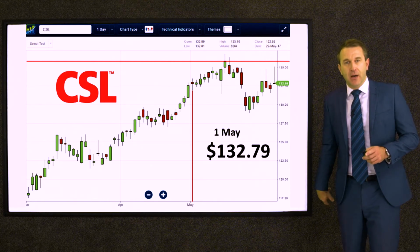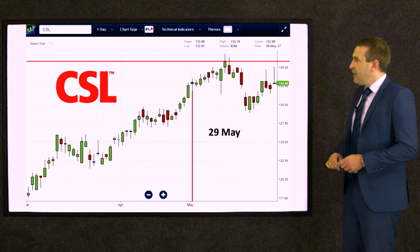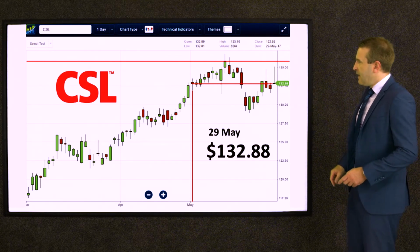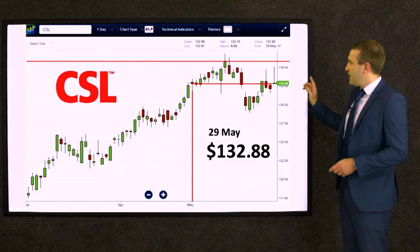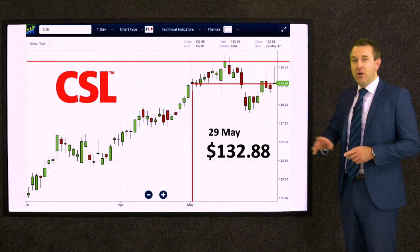When the market fell away, these guys kept on trucking and went up to and found a new high. Let's have a look at where they ended up May 29. We draw it right across from the May 1st date to the end of the chart, May 29, and they ended up 132.88. Barely registers, just a matter of cents once again. However, we know that most of the action for CSL was after the key date of May 1st when things started to fall away on the market as a whole.